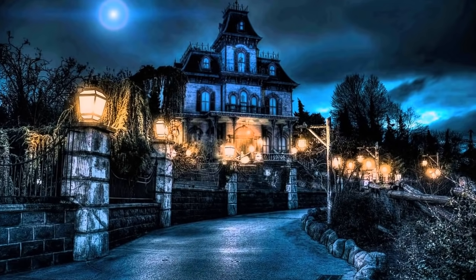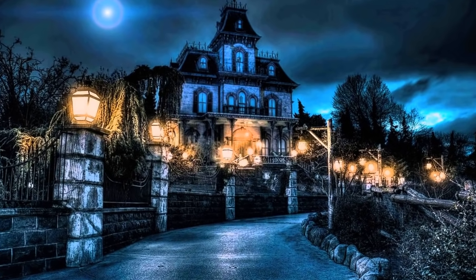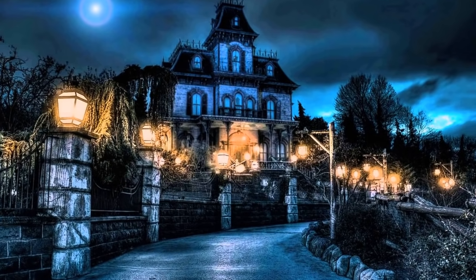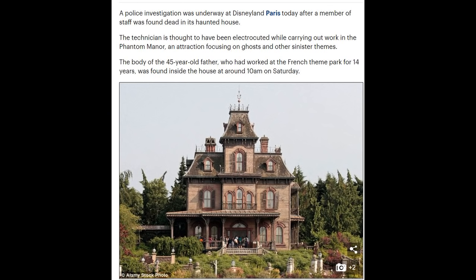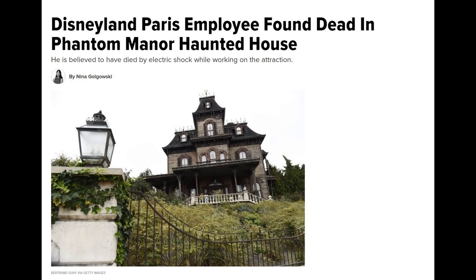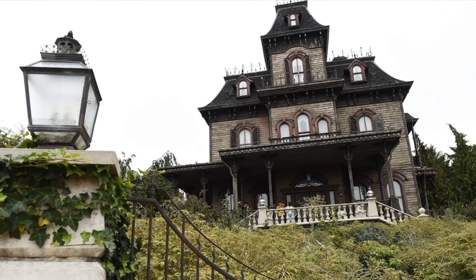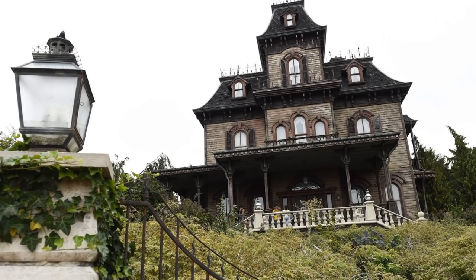Phantom Manor is an attraction that deals with loss and death, and unfortunately something happened inside its walls in 2016 that deals exactly with this. In the early morning in April 2016, a lighting worker was electrocuted to death backstage in Phantom Manor. The attraction was temporarily closed down while the police conducted an investigation and found that the death was indeed an accident. This makes Phantom Manor the only haunted mansion around the entire world with a death tied directly towards it.